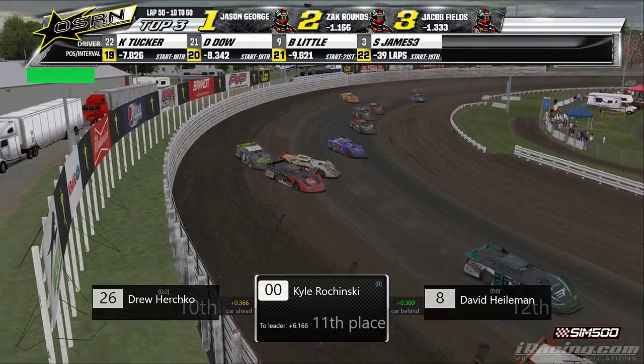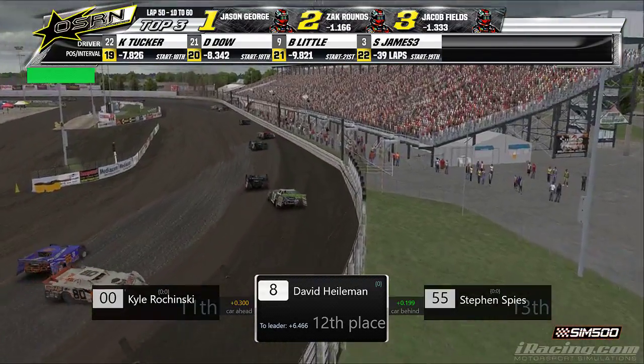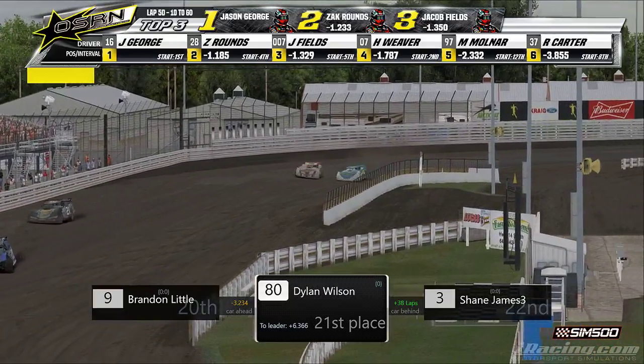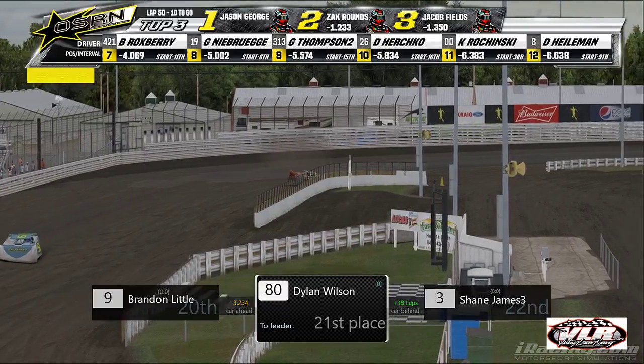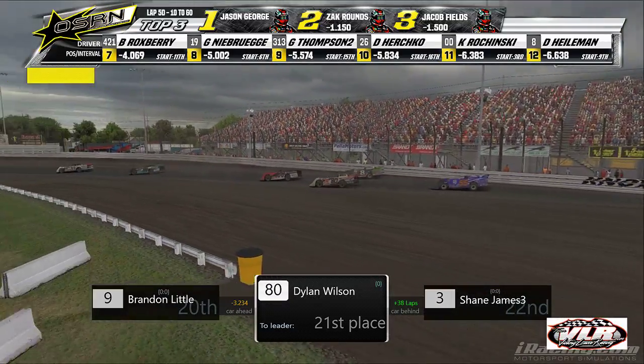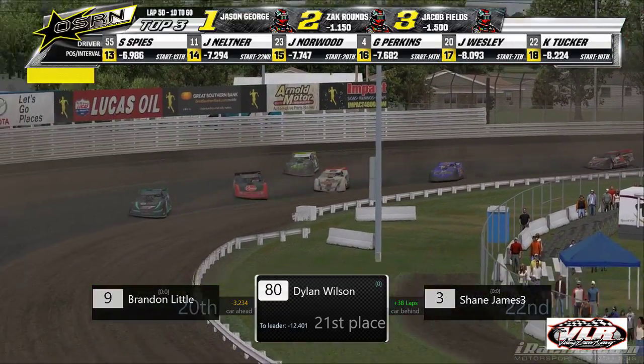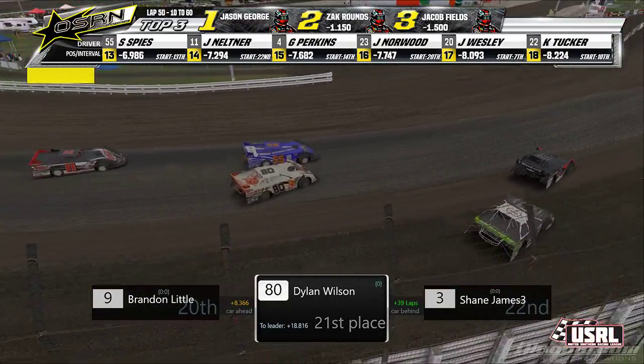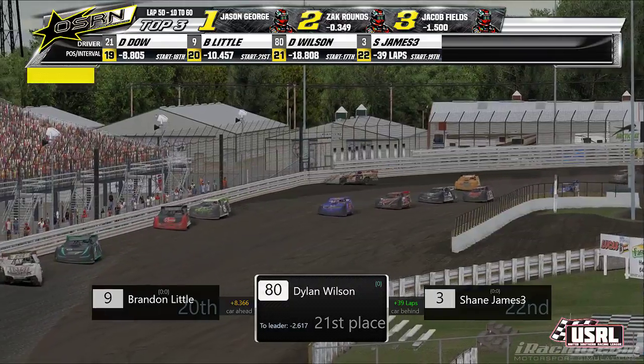They're almost on for second yet again between Fields and also the 28 of Zach Rounds. He's almost looking to the inside. Oh, yellow is out. Yep. And we're going to have about 5 laps left to run. And with this field getting stacked up like this, there's every chance that we are set for a grand finale. Yes, we are.